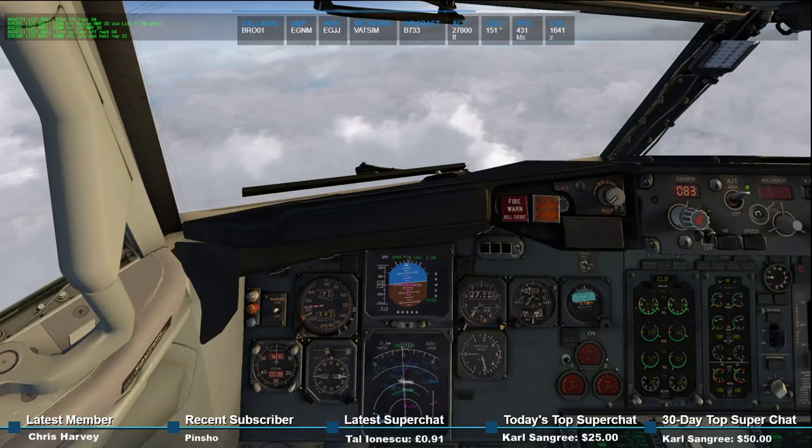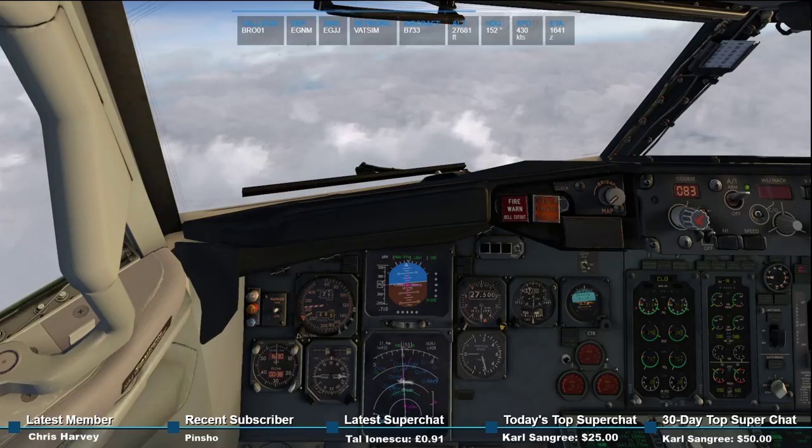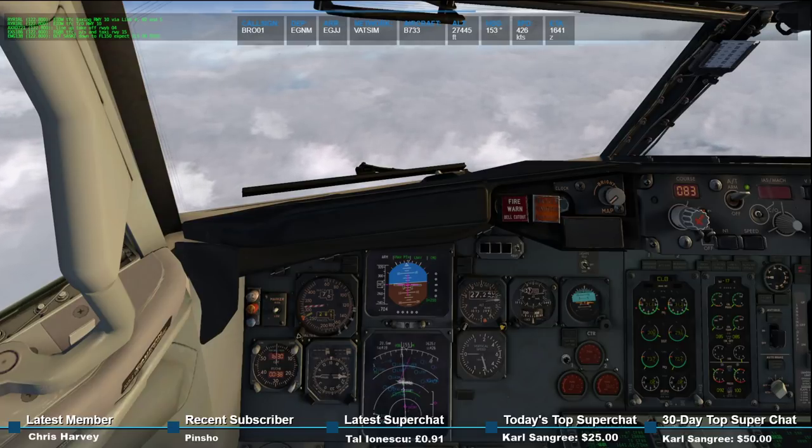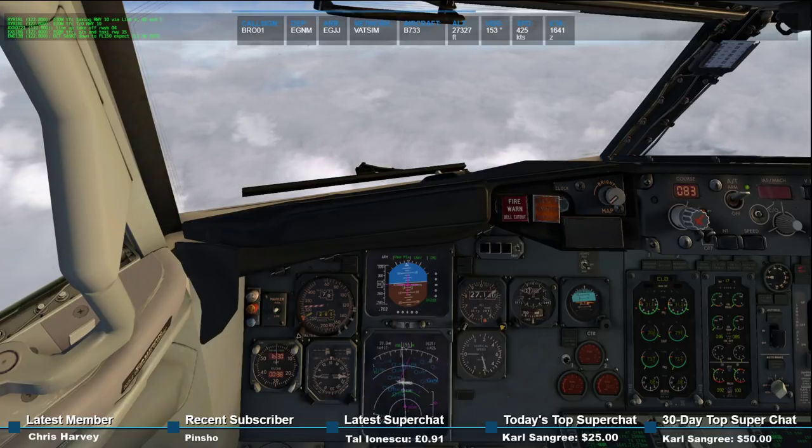Can you fly the 733 in real life? I'd like to think that I could jump in this aircraft and fly it. I'd really like to think that too. I'm actually type rated on it, but having never flown the 300, I think I'd be okay. I would prefer the NG, obviously.